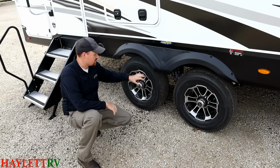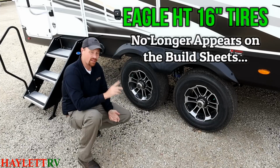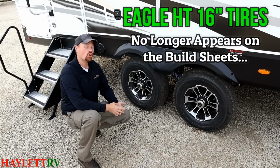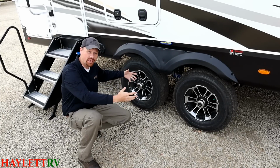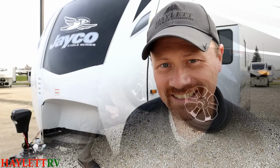If you look at the options list, an Eagle HT trailer or fifth wheel with 16-inch tires has vanished. Here's the thing, you can still get them. It's what's called a hidden option. It's just not a standard normal option that's available on these. However, when you go to full Eagle, you'll get 16-inch tires standard, whether it's a trailer or fifth wheel.